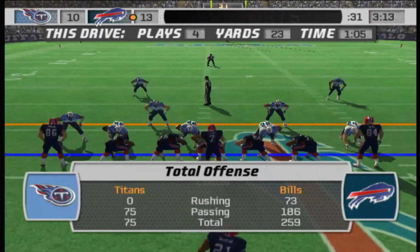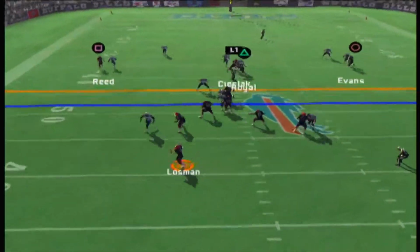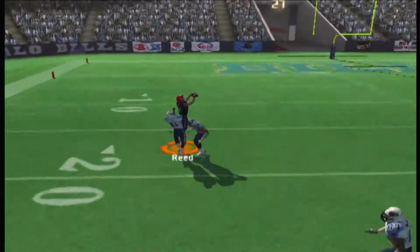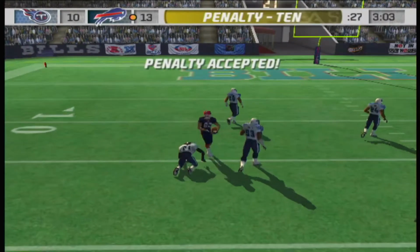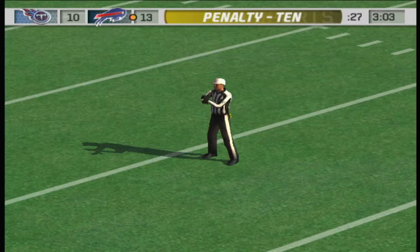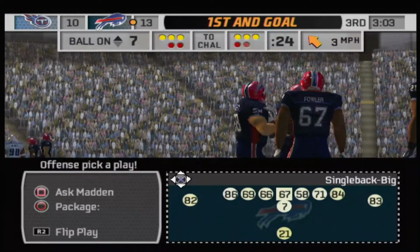Here we come. Set. McGahee, the lone back. All right, now. Turn it up now. Looking for the long completion. Jumping and has it. Marker down in the backfield, might be a holding call. Personal foul. Roughing the passer. Automatic first down. It's a roughing the passer call, and they got that one right.